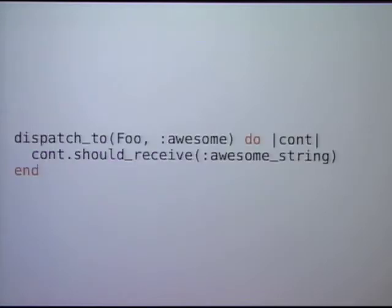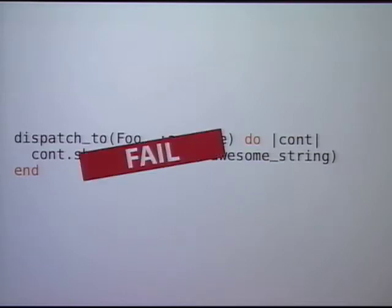So now go back and look at this. This is totally inoperative. This doesn't work at all anymore, right? I don't even have a foo class. It's going to fail and say undefined constant foo, right? Big fail, right? So the alternative, the new way to do testing in Merb is to do something like this.